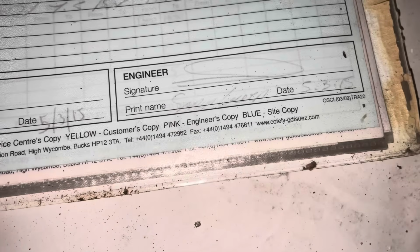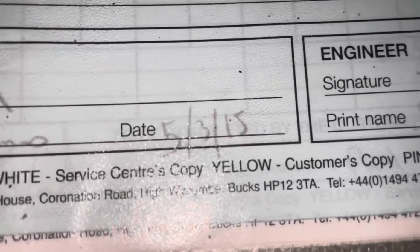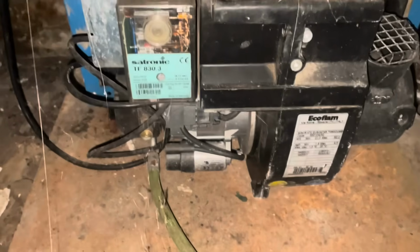95? 5th of the 3rd, 95? Oh, 15. There we go. 2015, 10 years ago. Light bulb. That's an old one, isn't it? Definitely. It doesn't smell as bad as I thought it did at first, to be honest.